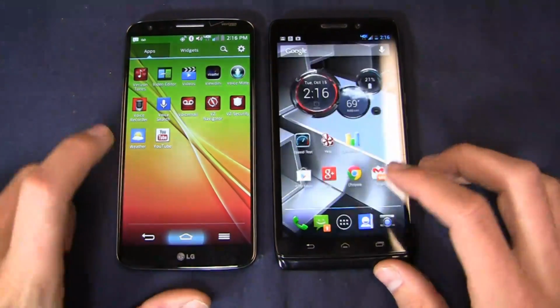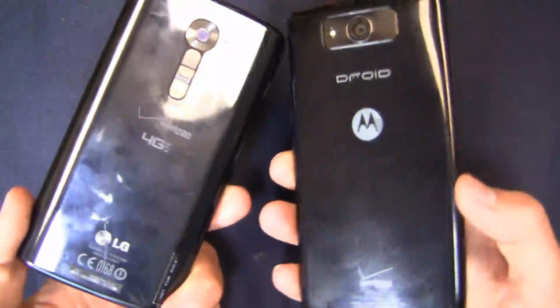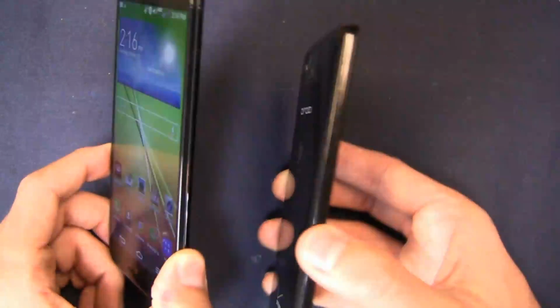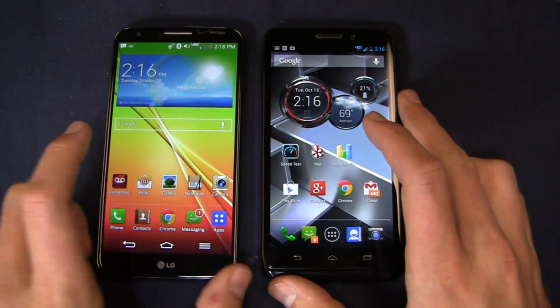Now, overall design-wise, pretty similar here. Both of these are plastic. You can see the Verizon logo up top here on the G2, and here's what they both look like compared on the back. Both glossy, both fingerprint magnets through and through, and I should point out this is the Ultra, so it does have the smaller 2,130 milliamp hour battery.